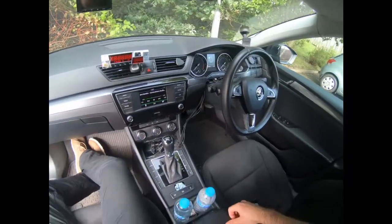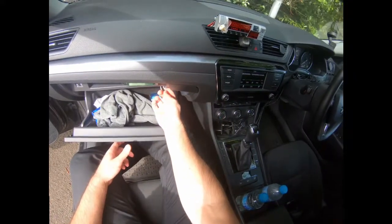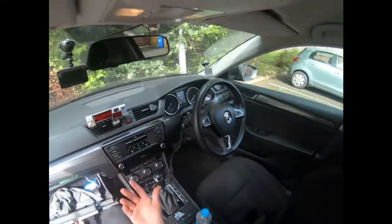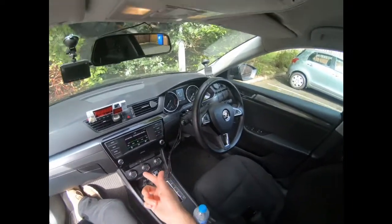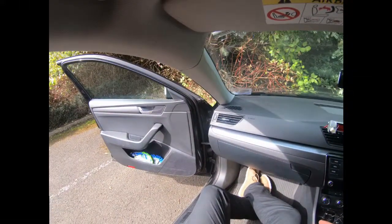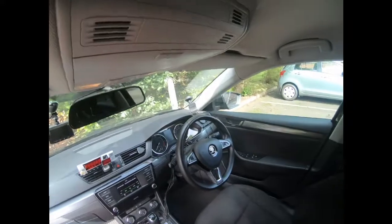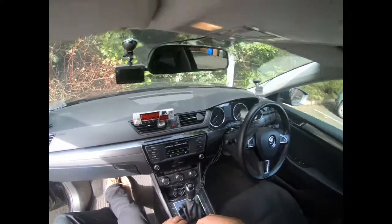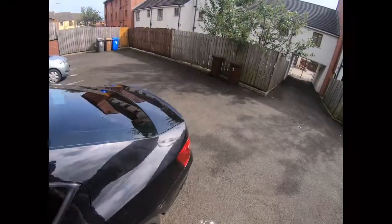Well, what else? Something interesting about this car is it actually has cooled air conditioning within the glove box. Yet there is no cruise control or parking sensors. So yeah, you could keep your water or beer or bottle of vodka cold for your passengers, but at the same time you will scratch your car or just have to keep your foot on the accelerator pedal all the time. So that's just a quick walkthrough.